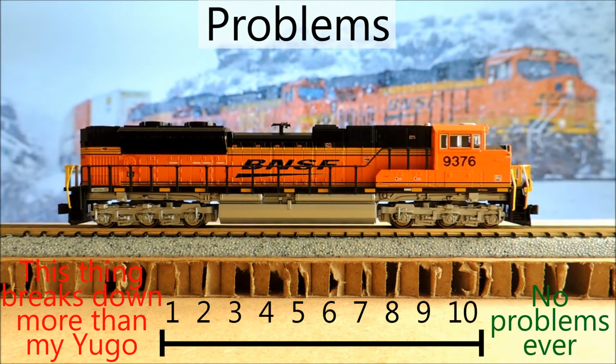With that said, since I did have that one little hiccup in the beginning, I'm giving it a 9 from a problem standpoint, just because that's what I experienced. Maybe you guys experienced something else, but based on that, that's what I'm giving it.